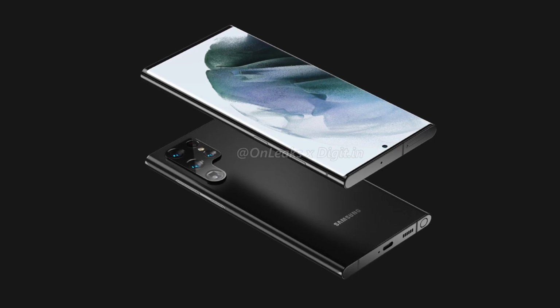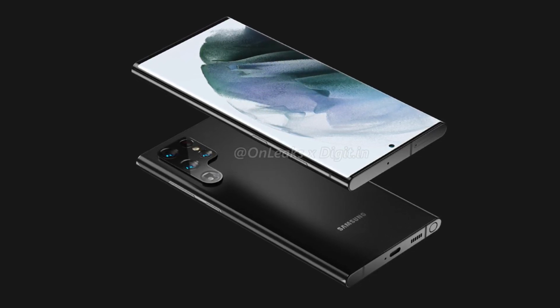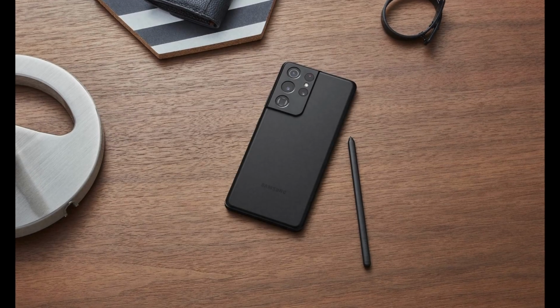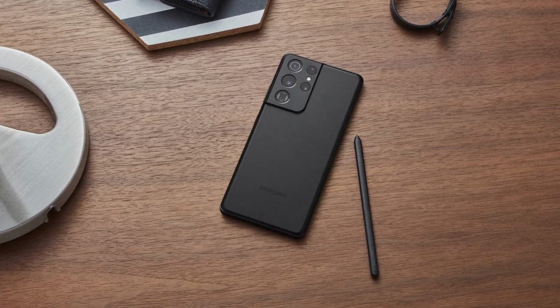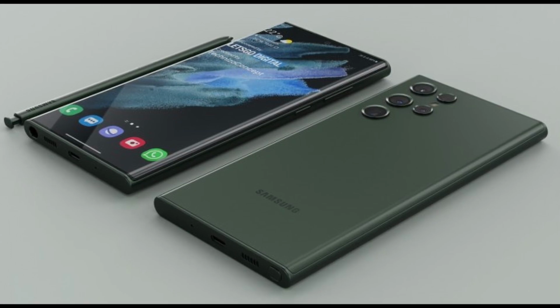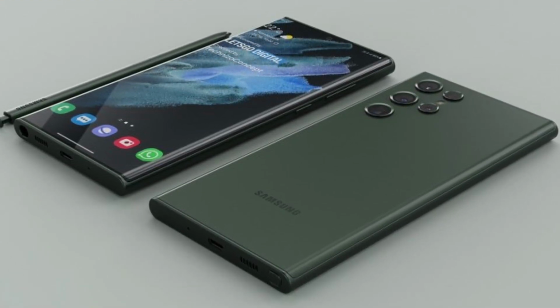The images from Digit show a slot for Samsung's S Pen stylus, and renderings from Let's Go Digital and 91Mobile show the stylus alongside the phone as well. The Galaxy S21 Ultra was the first Galaxy S phone to support the S Pen, but there's no place to store it, so you have to purchase it separately. According to the leaks, Samsung may change that this year by including the S Pen in the box and adding a storage slot to the phone itself.